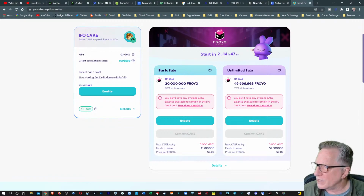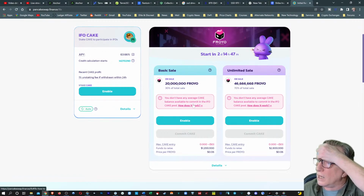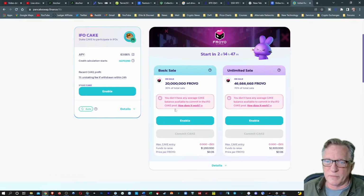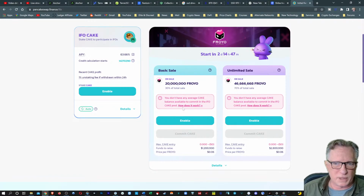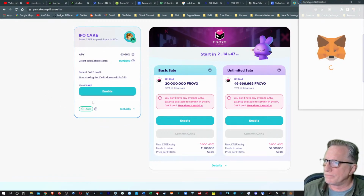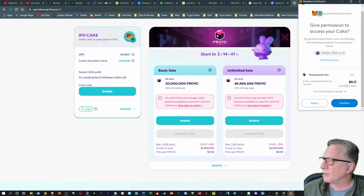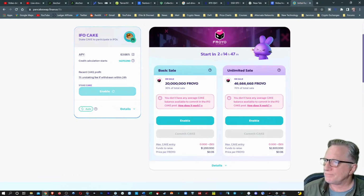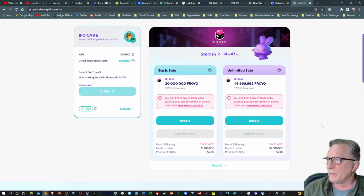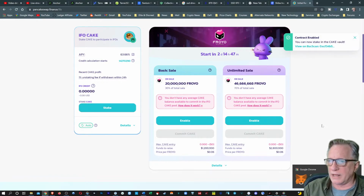You don't have any average Cake balance available to commit to the IFO Cake pool. How does this work? Okay. Actually, all of my Cake is staked, so there's no available balance. But let's just go through this real quick. Let's see. We have to enable it. It's going to cost us 11 cents worth of BNB. And this particular MetaMask wallet is not connected to my ledger, so I don't need to confirm anything on my ledger, but we'll see. Now, okay, there, bam. Okay, so that happened. So it looks like I'm ready.